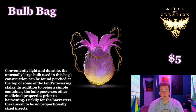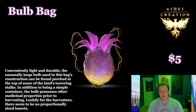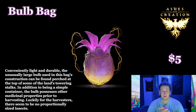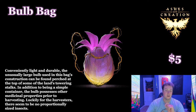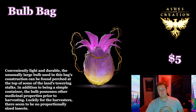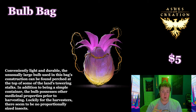Conveniently light and durable, the unusually large bulb used in this bag's construction can be found perched at the top of some of the land's towering stalks. So I assume there's a location that we can go to where we can find these bulbs for these flowers. In addition to being a simple container, the bulb possesses other medicinal properties prior to harvesting. Luckily for the harvesters, there seem to be no proportionally sized insects. Well, that's nice to hear. I feel like that's a hint that there is, in fact, proportionally large insects in the area wherever those flowers are.